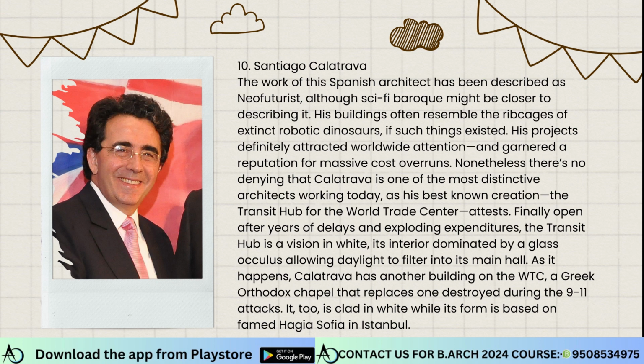Finally open after years of delays and exploding expenditures, the transit hub is a vision in white, its interior dominated by a glass oculus allowing daylight to filter into its main hall. As it happens, Calatrava has another building at the WTC, a Greek Orthodox chapel that replaces one destroyed during the 9/11 attacks. It, too, is clad in white while its form is based on the famed Hagia Sophia in Istanbul.